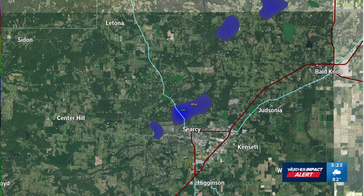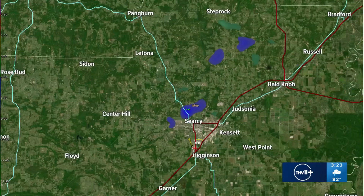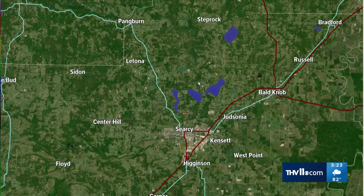Yeah, definitely. Let's go to Storm Track 11. This was what it looked like on our pinpoint rotation tool. When that storm chaser said, yes, I'm seeing rotation in a wall cloud, I'm seeing a funnel, that little blue area right there, just to the northwest of downtown Searcy, is where the rotation tool was showing that potential. And when we advance that, it's lost some of it. Okay, so that's good news, weakening somewhat.